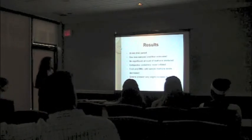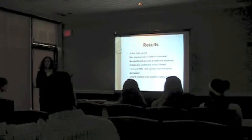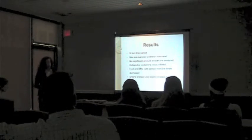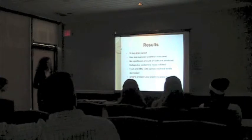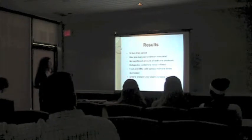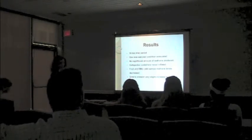So over the 30-day trial period, every time I took a sample of gas, I then evacuated the collapsible container to make sure that it was a new, fresh sample. No significant amount of methane was produced at all during the entire process. The collapsible containers themselves actually never inflated. And as I said, the fruit and the cafe samples decreased, and the greens is the only one that slightly increased.